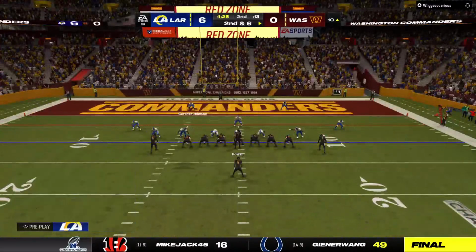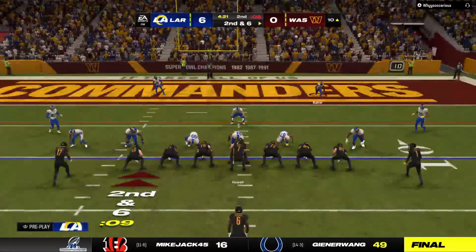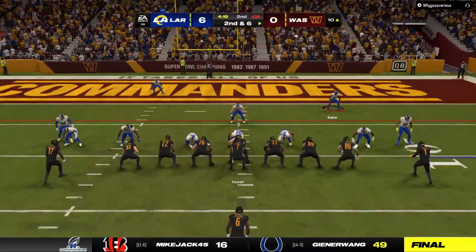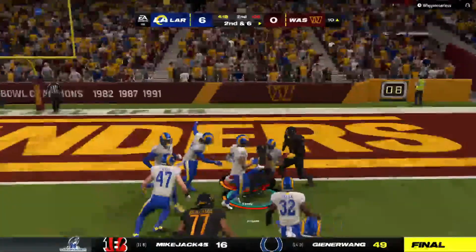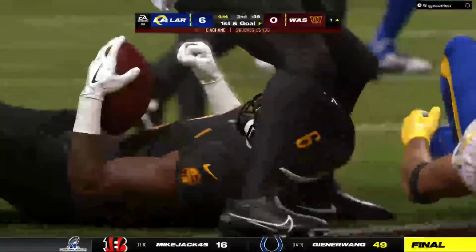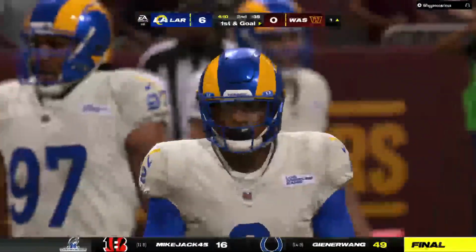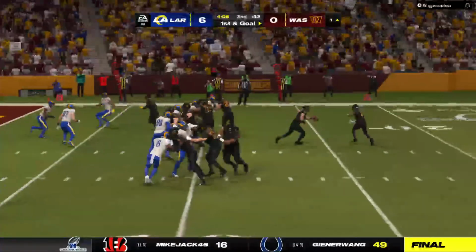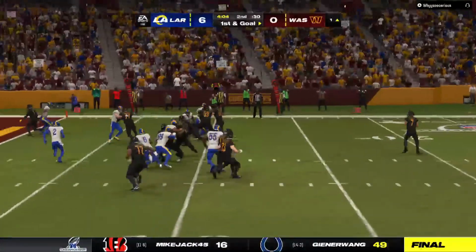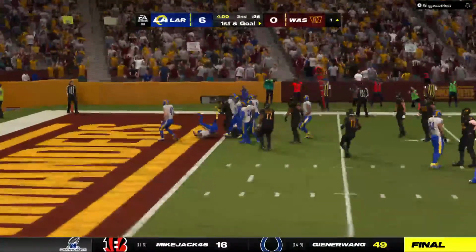Second and 6 from the 10. Running right, here's Achane. And he's brought down. It's a 10-yard gain there to set him up 1st and goal. It's been a long season, but he still looks fresh running the football. He knows his guys are 1 game away from a Super Bowl, so he's going to give it all he's got, and that's a heck of a run right there.